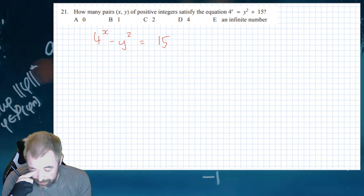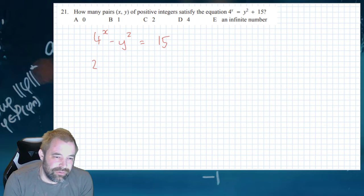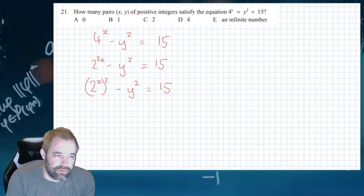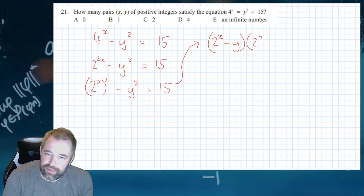Because 4 to the power x, is it a square number? You can write it as 2 to the power 2x, I believe. And that is a square number because that is 2 to the power x, squared. Yeah, okay. So then we can do a difference of two squares with this. So let's go up here. So we can say that's 2 to the x minus y and 2 to the x plus y is 15.